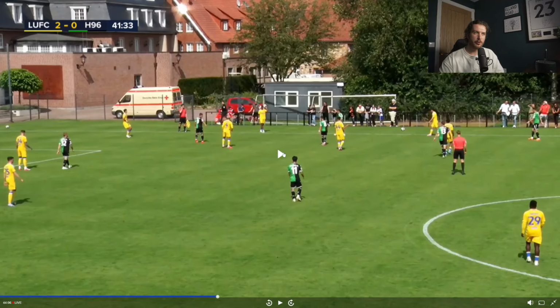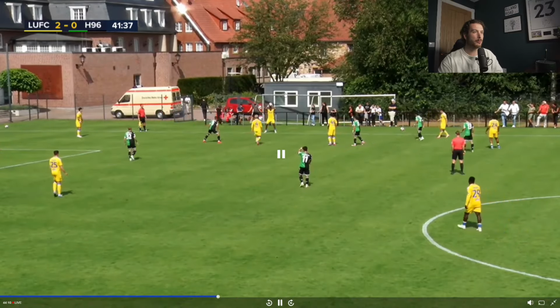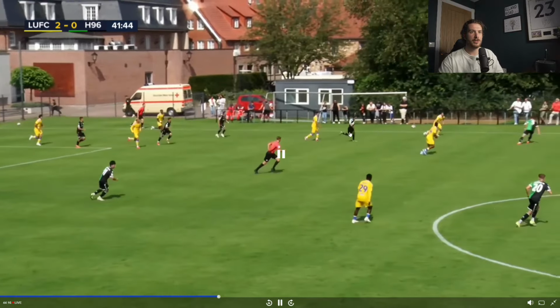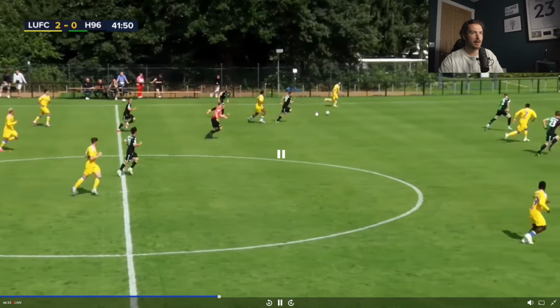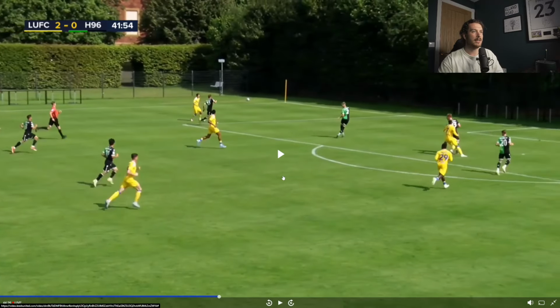Another really good move from Leeds here. If you watch from this throw-in starting with Junior Firpo, they do a really good move, but the decision-making just needs to be better. So the ball comes back here, finds its way to Ampadu, plays it forward into Brendan Aronson. Brendan Aronson just manages to get the ball back to Jorginho, and he turns quickly, goes past him, and does really well to get the ball back to Aronson here.